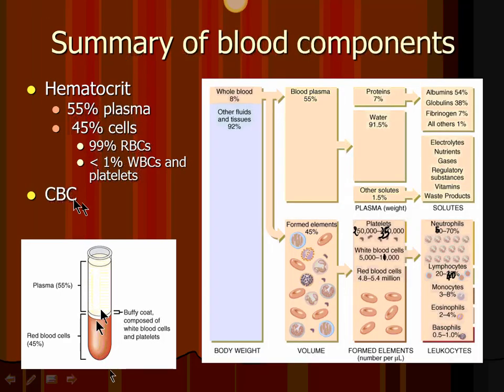And when we do a complete blood count, at some point or other, you all have had a complete blood count done, right? You get your red blood cell count done, your white cell count done, and the hematocrit done. You also get what is called a differential white cell count, known as DLC.